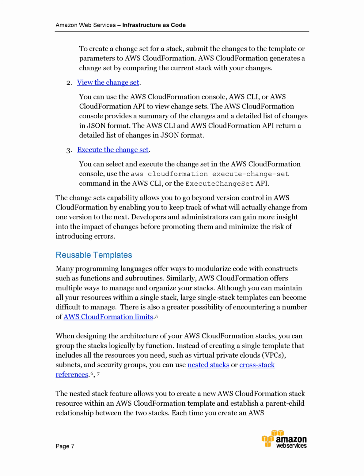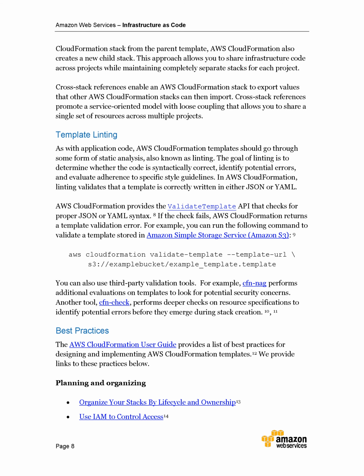Instead of creating a single template that includes all the resources you need, such as virtual private clouds, VPCs, subnets, and security groups, you can use nested stacks or cross-stack references. The nested stack feature allows you to create a new AWS CloudFormation stack resource within an AWS CloudFormation template and establish a parent-child relationship between the two stacks. Each time you create an AWS CloudFormation stack from the parent template, AWS CloudFormation also creates a new child stack.